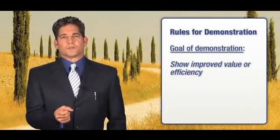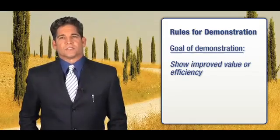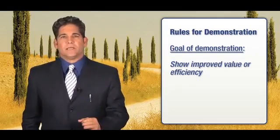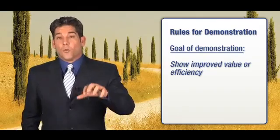Okay, these are the rules for the demonstration. You see, your goal is to show or prove value or efficiency to a prospective buyer. To show or prove value, you would have to be there. Like, you have to be there completely. You cannot demonstrate something without being there with the customer.